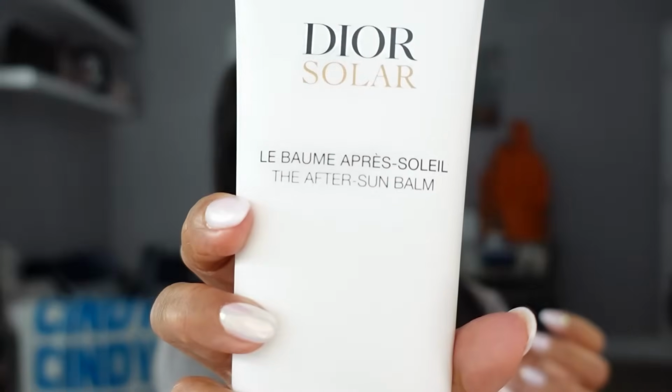It's almost like a lotion, but I love the scent of this. It smells kind of like the Dior Riviera. It's a very fresh, sunny, tropical scent. I would probably use this more like just a lotion, I think.